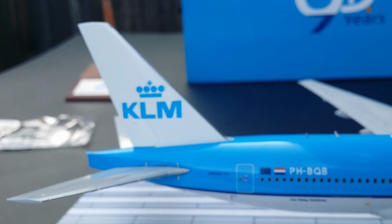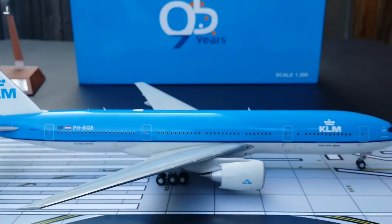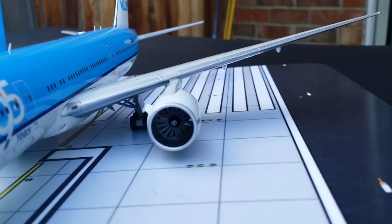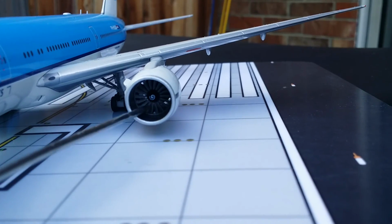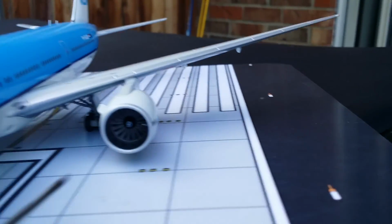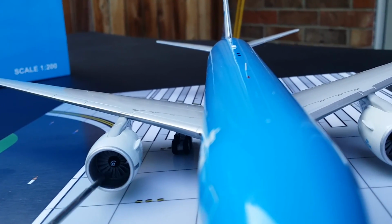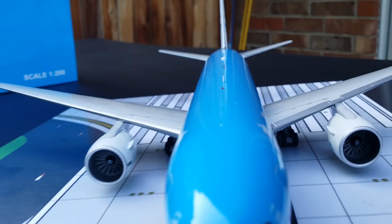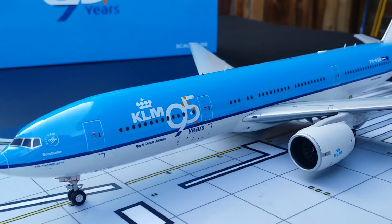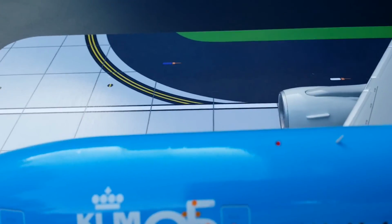Okay. Now I'm going to turn this back around. All right. Okay, now I'm going to show you the engines right there. Same on this side here. Okay. Now I'm going to show you the top of the aircraft.